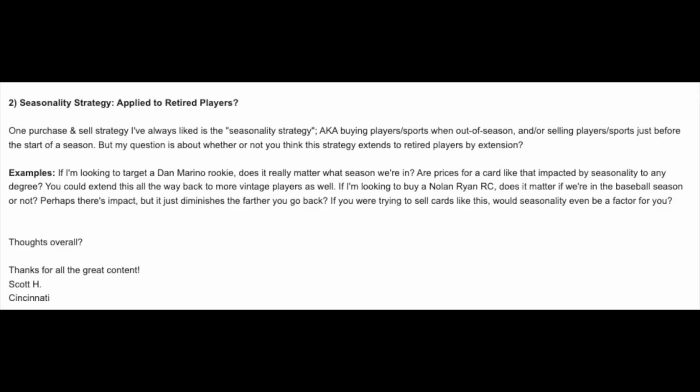You could extend this all the way back, to more vintage players as well. I'm looking to buy a Nolan Ryan rookie. Does it matter if we're in baseball season or not? Perhaps there's an impact, but it just diminishes the farther you go back. If you were trying to sell cards like this, would seasonality even be a factor for you?